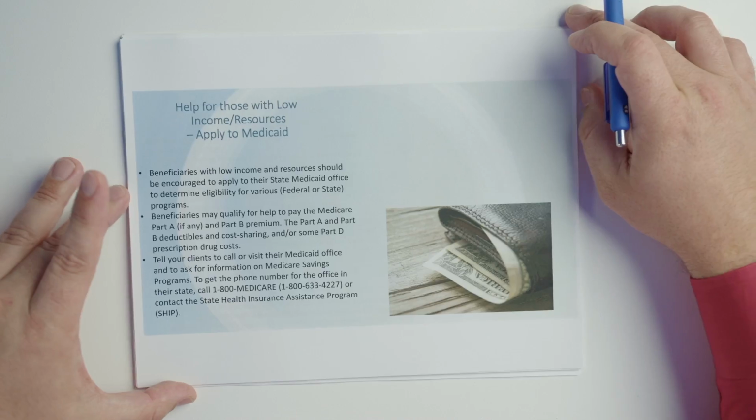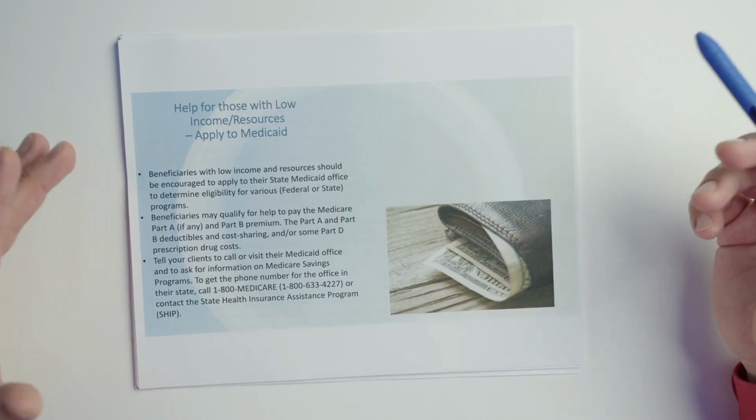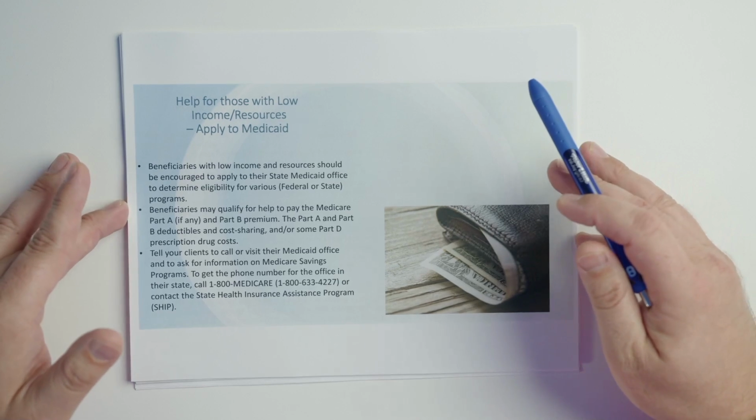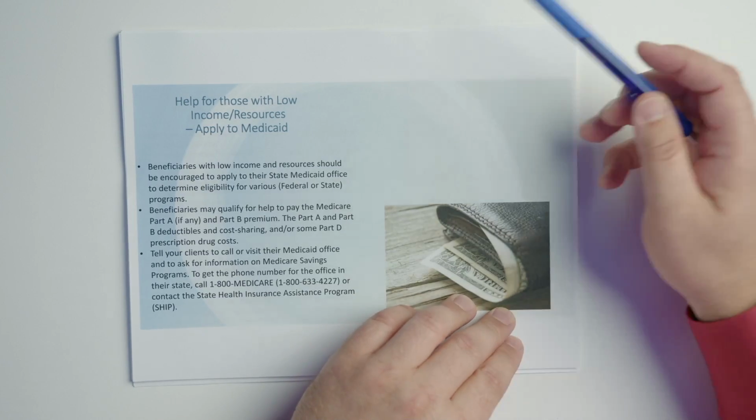Apply for Medicaid if it applies to you. Call 1-800-MEDICARE, or you can go to your local Department of Children and Families in person and apply. They're going to look for a certain verification of this, verification of your income, verification of expenses, of assets, and they're going to make a determination if you apply, if you qualify at all, but also what level of Medicaid, because there are multiple levels of Medicaid from full to partial.